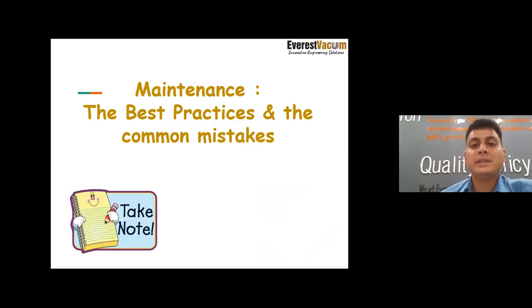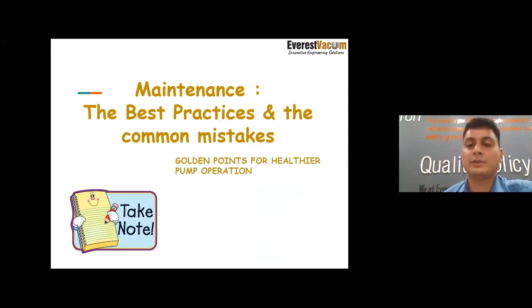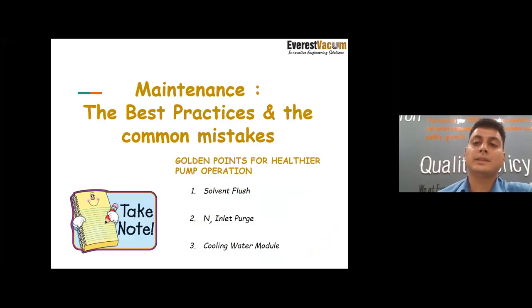Now coming to the maintenance parts, the best practices and the most common mistakes. There are 3 golden points for this machine's healthier operation. First is the solvent flushing. Second is the nitrogen inlet purging, and finally the cooling water module that is available in some models.